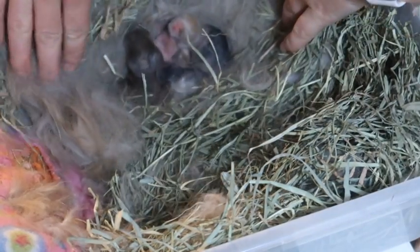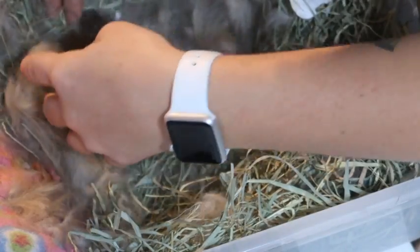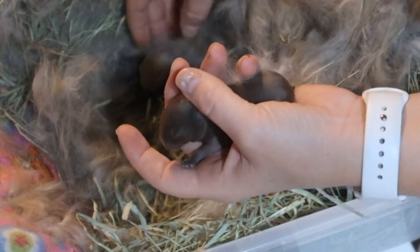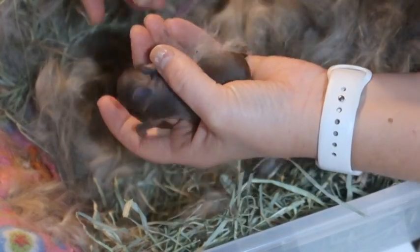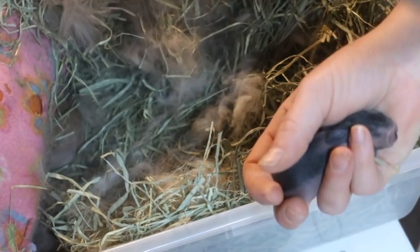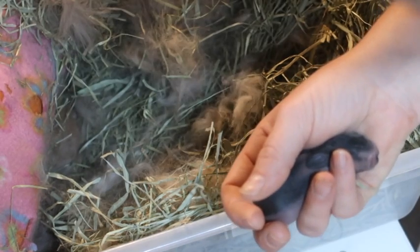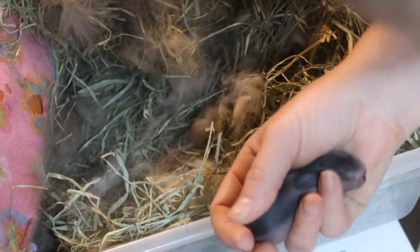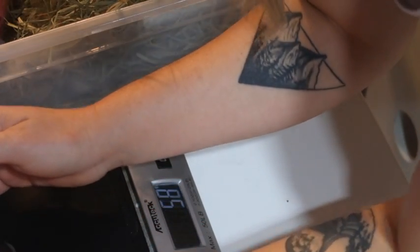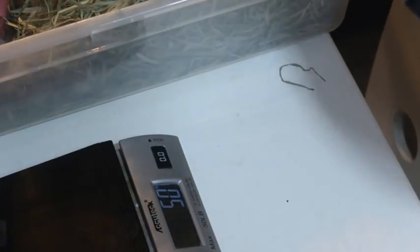Well, one, two, three, where's the fourth? I am not seeing the fourth baby. And I'm gonna measure them in grams. So this guy is about 50 grams right now.